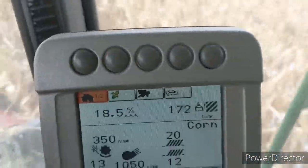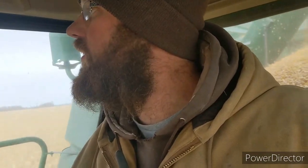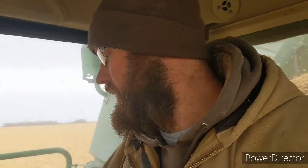Pretty clean hopper sample, and yeah, yield's not the greatest right here, but like I said before, Dad's seen a lot of 200 stuff, so now it's about 166 here, 155. Not the greatest stuff. I think we're in a spot that got some tillage though. I may or may not be wrong, I don't know. Yeah, we'll see what this does. I'm pretty happy with it so far. Well, not pretty happy, it's not bad.